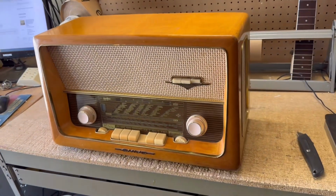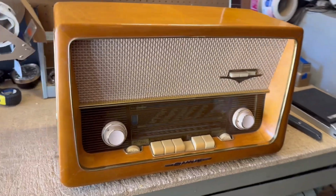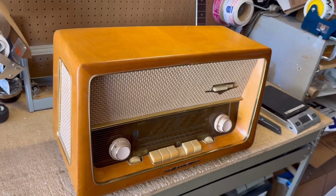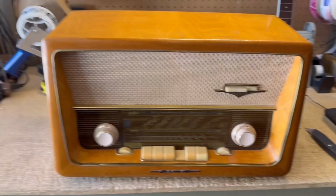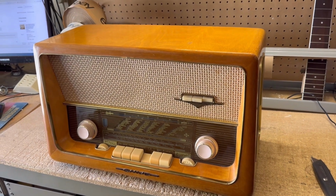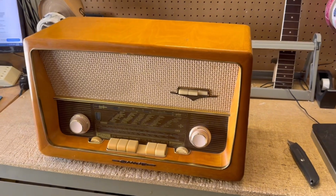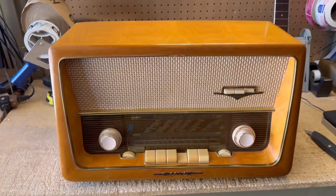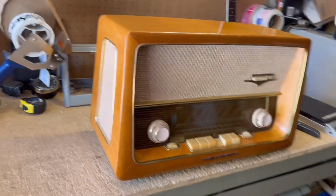Another German radio from my collection. I've owned this one over 20 years. And coincidentally, it's going to the same buyer of the large Blaupunkt I sold, I guess a month or so ago. He really enjoys that and is getting into collecting these German radios. So it's nice to see the same guy getting part of my collection.